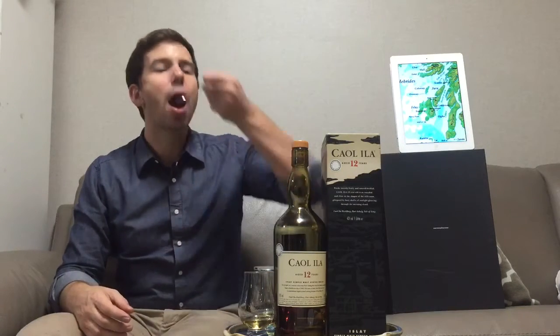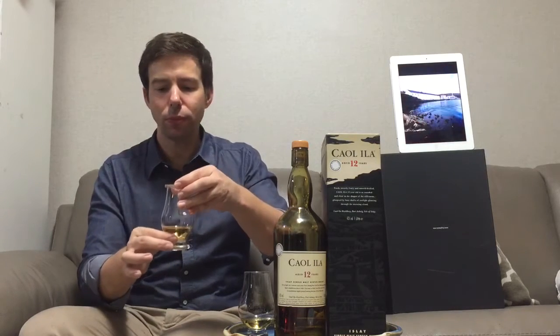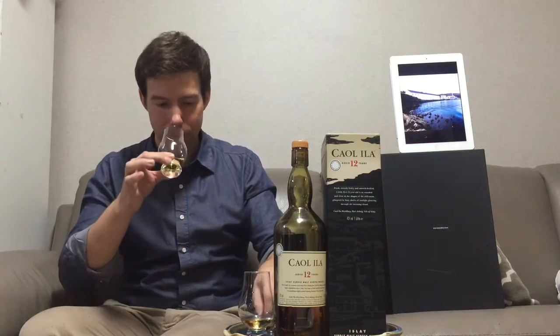Not so big on the peat as far as in your mouth. It is definitely peated, but a little bit less so. And I'm going to set that down there for a minute. And I'll give myself a little taste of water here. Cleared the palate a little bit. And so this one's been in the glass now, I guess, for around about 15-20 minutes. So let's just compare that.